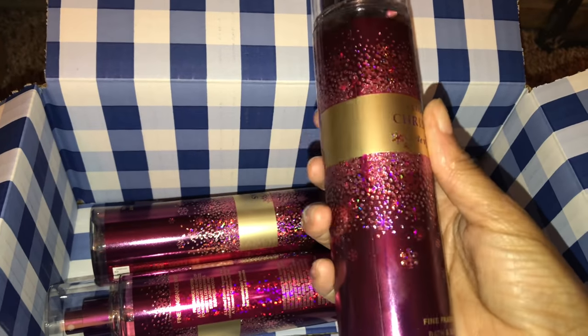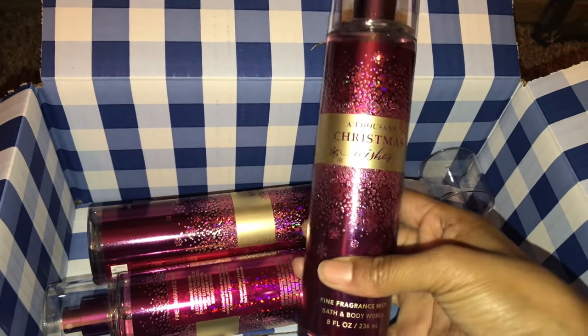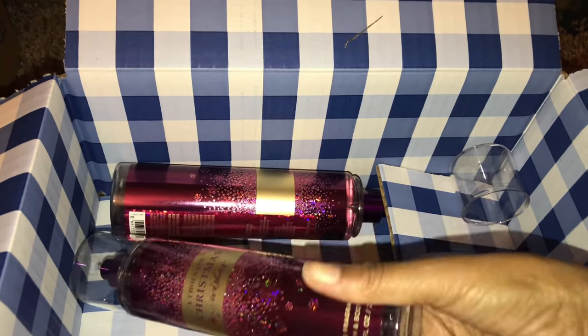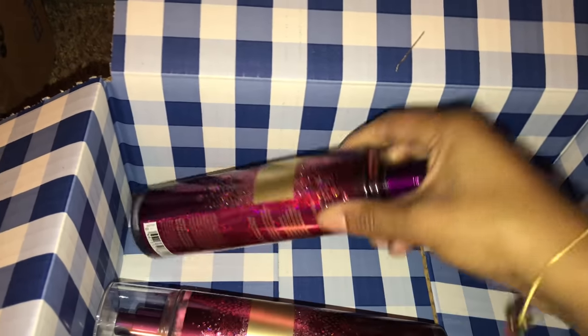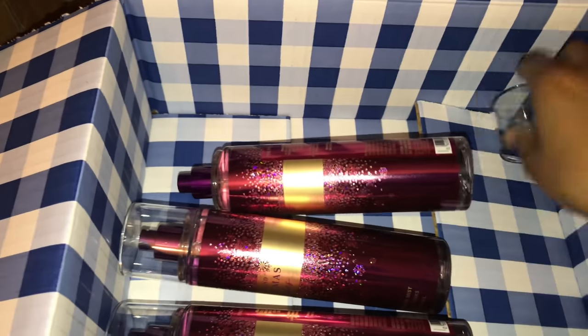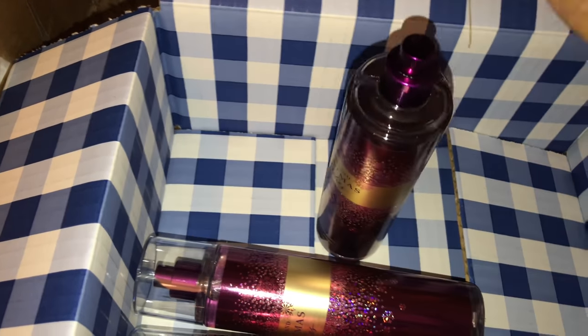It has beautiful packaging, as you can see, and I just didn't think that this would be back, so I decided to stock up. And they were free, so that's even better. So I picked up three of the 1000 Christmas Wishes here. That's everything for that box. So we're gonna move on to this box here and just work our way up.